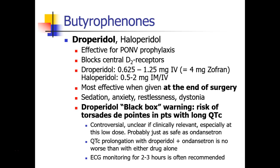Droperidol, unfortunately, was given a black box warning by the FDA, warning of risk of torsade in patients who have long QTc. Now, this is controversial because it's unclear if it's really clinically relevant, especially at the low dose that we were using for PONV. It's probably no less safe than ondansetron. And the QTc prolongation you get with either droperidol or ondansetron is no worse than with either drug alone. Nevertheless, if you're going to give droperidol, if it's available to you, or haloperidol in its place, it would be appropriate to monitor them by ECG for a couple hours.